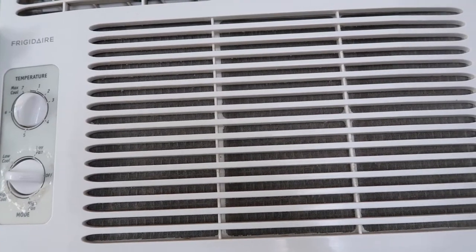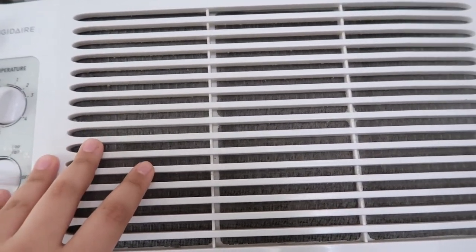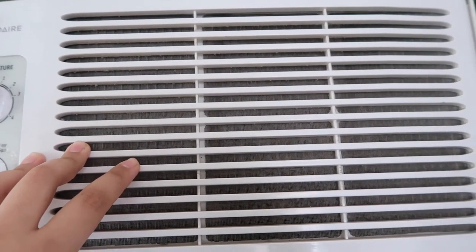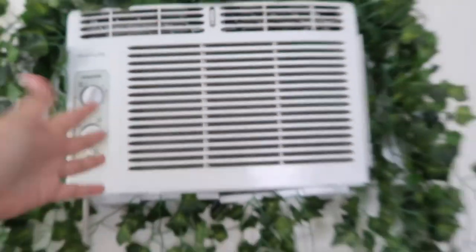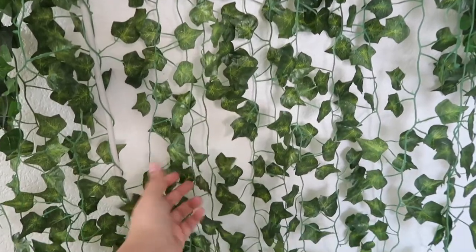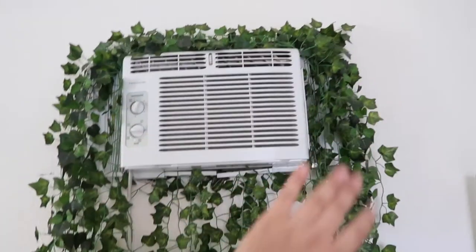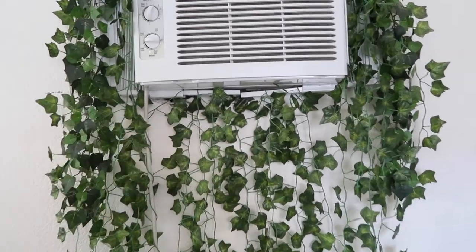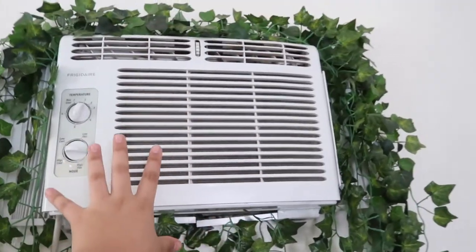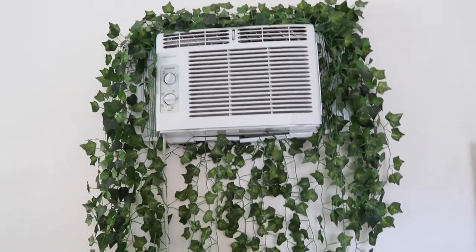So first order of business is to hide this little AC unit that we have built into the wall. I actually recorded me doing this, but the footage got deleted, so this is what I ended up doing. I ended up just getting these little fake vines that literally everyone has in their rooms and just placing it around the unit to kind of hide it a little bit. This was just so big and bulky, it was kind of hard to disguise it, so this is the best thing that I could come up with.